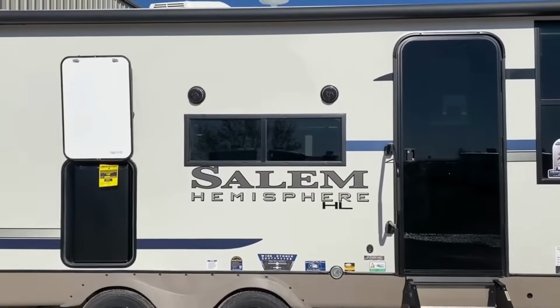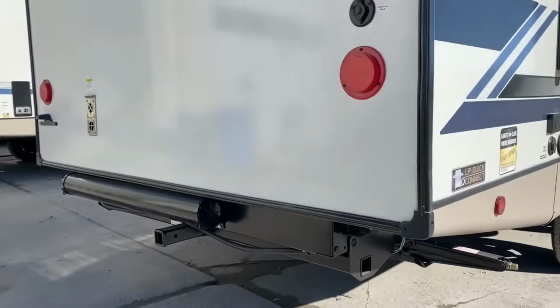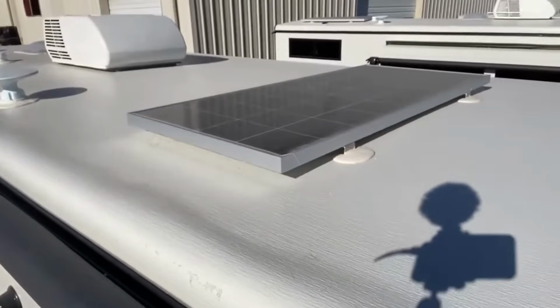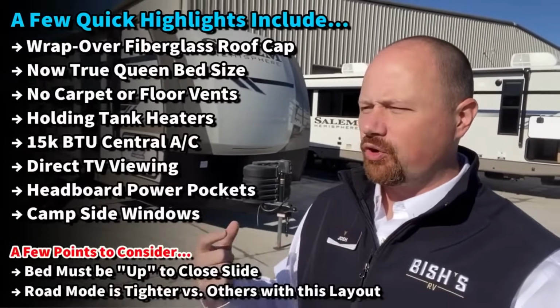They also kind of revamped some things a little bit, so you have a little bit more hip, shoulder, elbow room around the toilet, and they gave this one a big pantry or bonus closet next to the dining, while also giving us a little bit of an outside, I'm not going to call it a camp kitchen, but a bigger outside fridge. I think last year they actually had the small fridge and a little griddle or something like that.